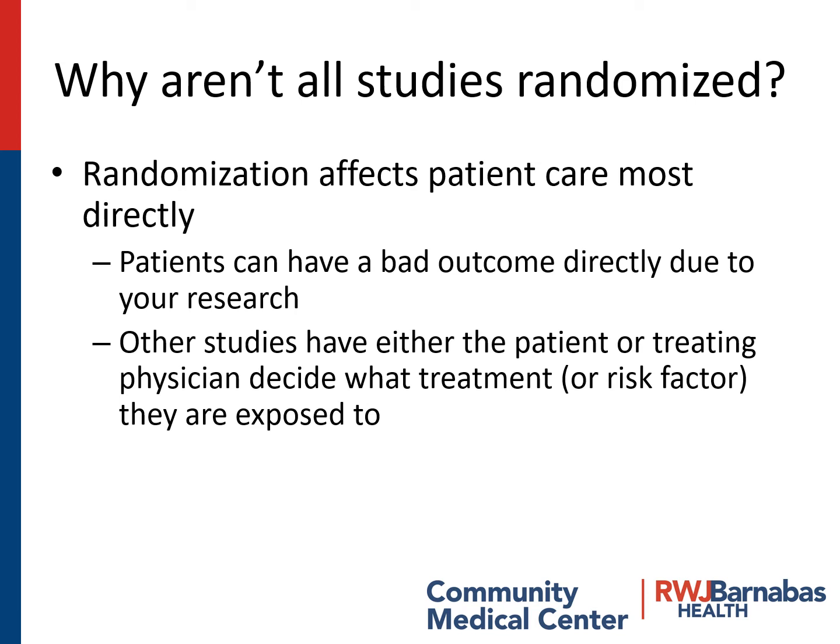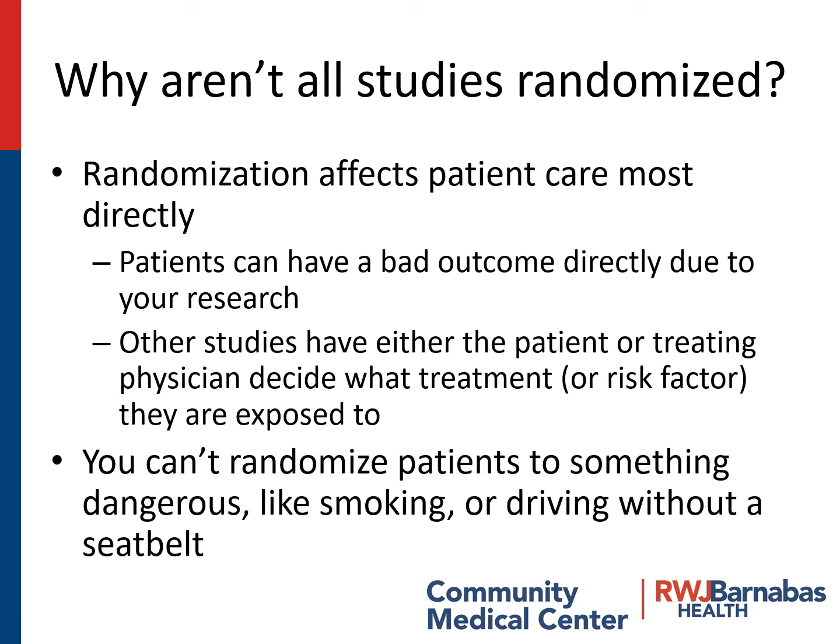All right. The other issue is you can't randomize people to stuff that you know is dangerous. Smoking or driving without a seatbelt are chief examples. Few people know this, but there is no randomized control trial that tells us smoking causes cancer. We were able to figure out that smoking causes cancer by the preponderance of weaker evidence because you can't randomize someone to a 30-pack year smoking history. It's just simply logistically impossible unless you imprison them. And we're not going to do that.